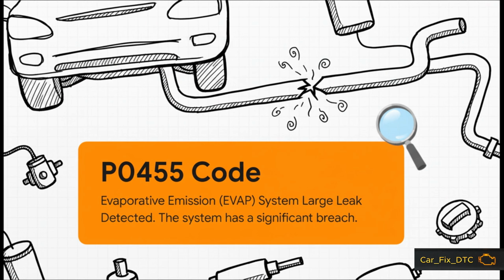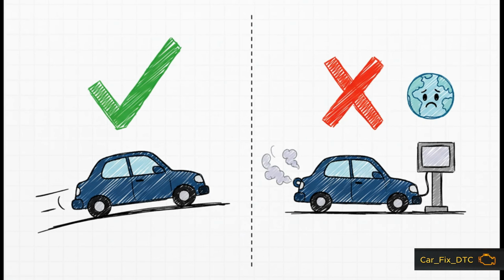So what does P0455 actually mean? Well, the official definition is Evaporative Emission System Large Leak Detected. In plain English, your car's computer ran a self-test on a system that's supposed to be totally sealed, and it found a pretty big leak. Now, here's the good news, and this is really important. This is not a major engine problem. Your car is probably going to drive just fine. This is all about emissions. Now, it will cause you to fail an emissions test, and it's letting harmful gas fumes into the air. So while you don't need to pull over right this second, you definitely need to get it fixed.